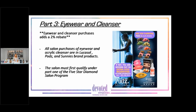And then lastly, to get up to 10%, you just have to be exclusive with our eyewear and our Lucasol. So that means that you just exclusively have to buy all of our eyewear, which is obviously going to be Pods and Super Sunnies, and then exclusively buy all of our Lucasol. So this has to be 100%, and then this will bump you up to 10% total. So those are the only things that we require, and then once you get up to 10%, then that's your 10%, and if you just have all those things, it's really easy to get. So yeah, I definitely recommend taking advantage of all of those.